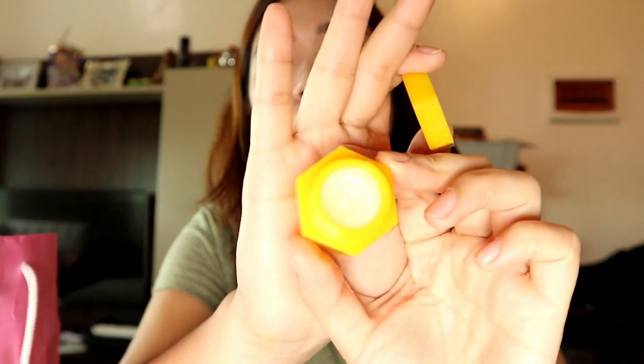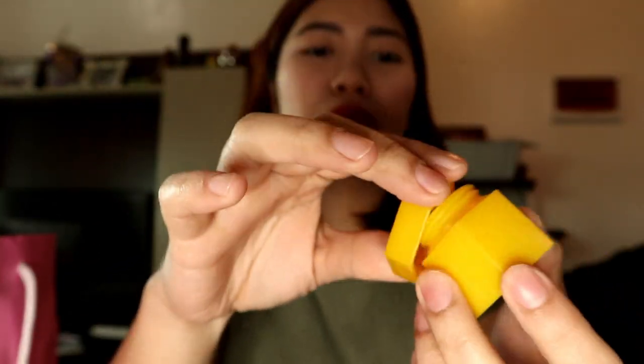Ganyan siya. Free lang siya. Ano siya? Miss Flower and Mr. Honey Cream. Free siya ng vanilla ko. So, ayan. Honey. Ayun, honey talaga yung smell niya. Of course, this is a honey moisturizer. Binigyan ako ng free dahil naka 1.5 ata ako, more than 1.5. Kaya binigyan nila ako niya.